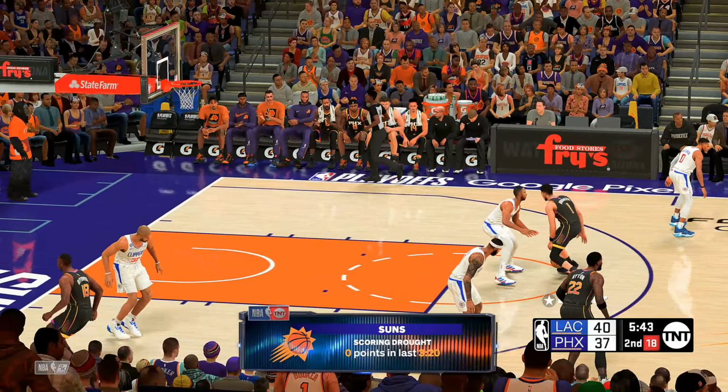Here's Hyland. Puts up a three. Drills it from deep. 5 points in the game. His three-point shot looks so pure. The defense allowing him to get comfortable out there. Pass to Shamet. Durant with it. The three is up. Rebound by the Clippers. Morris has got 5 rebounds in the game.